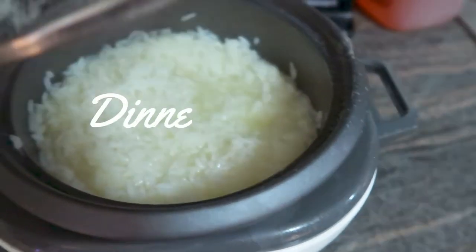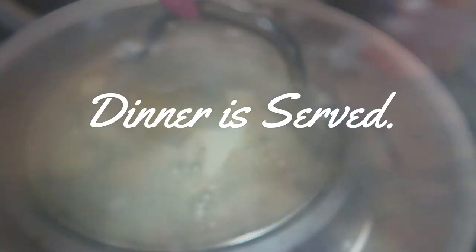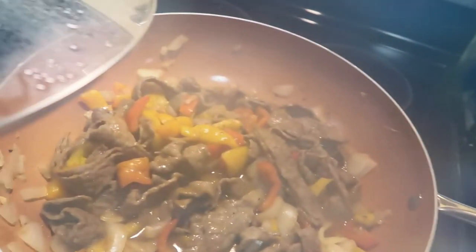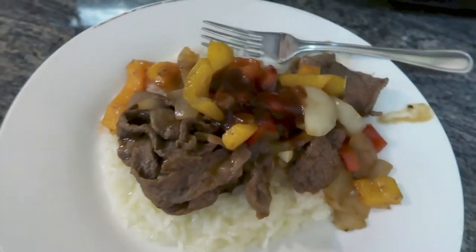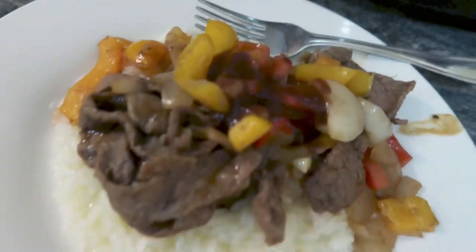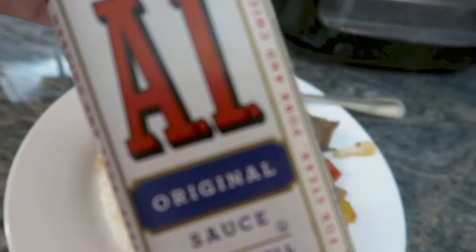So your girl cooked some rice in the steamer. Hey, steamer! And some pepper steak. Nice, hot, and ready. Just plated mine up and I'm ready to eat. I put a little steak sauce on top. And the only steak sauce you need is A1.